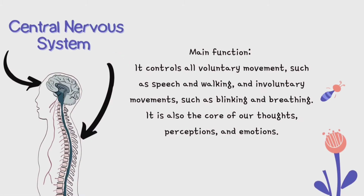The main function of the central nervous system, or CNS, is that it controls all voluntary movements such as speaking and walking, and also it controls involuntary movements such as blinking and breathing. It is also the core of our thoughts, perception, and emotions.